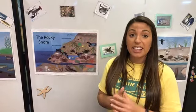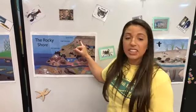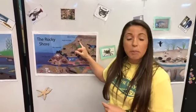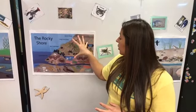Now, they also have to deal with the tides crashing down on them. Can anyone think of any adaptations our animals have to make sure that they can stay on the rocky shore while those tides are coming up? Can anyone think of any animals that might stick to the rocks? So I know that our snails use their big muscular foot, or a lot of our periwinkles, which are one of our most common snails in the bay. These guys will use their big muscular foot to stick onto the rocks.